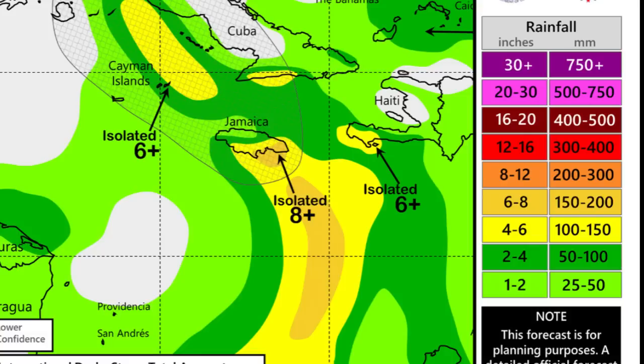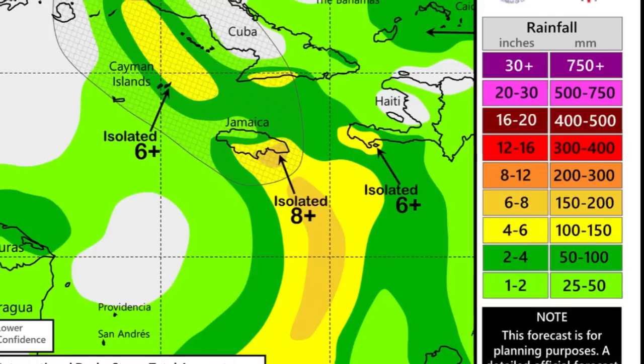So there could be isolated rainfall amounts up to 8 inches or so, as you're going to be heading over the course of the next couple of days. So many of the southern parishes will likely experience the bulk of the rainfall activity. And as I had mentioned earlier, parts of southwestern Haiti, the Tiburon Peninsula, likely to experience rainfall amounts up to 6 inches as well. Similar thing for the Cayman Islands, especially the islands off to the east of the Cayman and Cayman Brac, parts of Cuba.